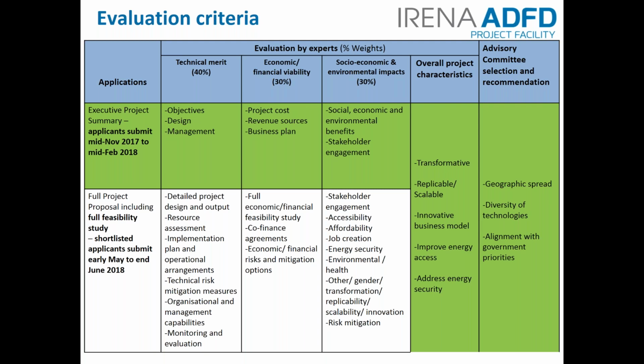Another question is about the process itself. At the moment, we have a summary stage, and there's a question saying, could you clarify if the full proposal is due in June or July? I see two different months on this presentation. Just to clarify, it's at the end of June that we ask for the full proposal.